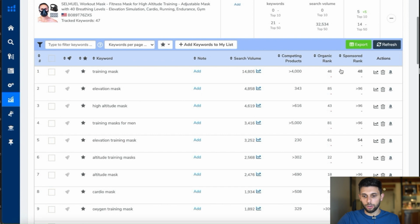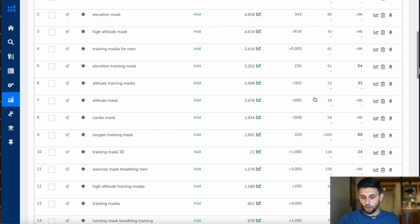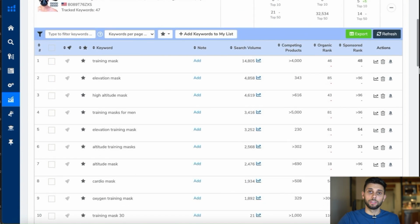As you can see, organic positions here is what we're looking at. There is a reason why this product's not selling, is because for all these keywords that we said were very relevant, you can see that for many of them, they're not even on the first page. And obviously if you're not on the first page, a lot of people won't see you, and therefore you won't be ranking. So keep an eye on these keywords and make sure that you're tracking them to see how they're doing, because it's very important to keep objective measurements of how your launch is going.